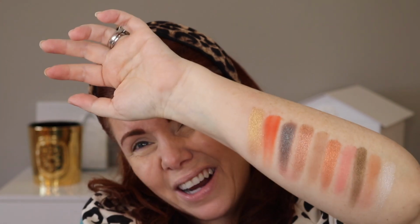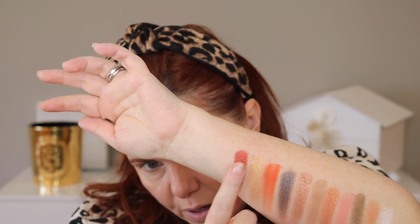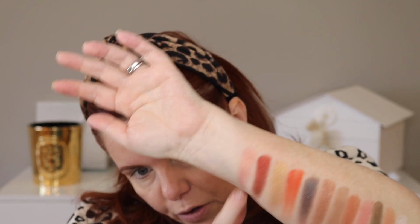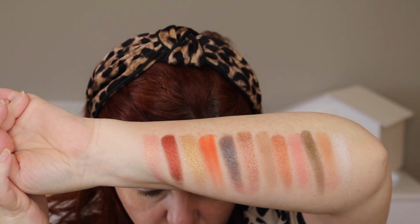They're creamy. They're not as creamy as some things I've swatched, but I will say that the shimmers in here are very creamy. I've been impressed with the Byredo formulas that I've used in the oysters. I just don't particularly like the packaging for those. All right, so those are the top 2 rows. Let's get to the last.